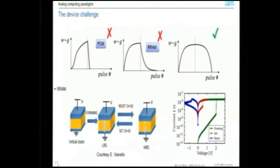You have this filament. Now, if you go to a negative voltage again, you can open this filament again. And by opening this filament, you come back to a higher resistance state. And then you can cycle this. That's what you see there, in both the blue and the red lines. And this is something that works in a, say, reasonable manner, reproducible, and you have two very clearly defined states, a high resistive state and a low resistive state.